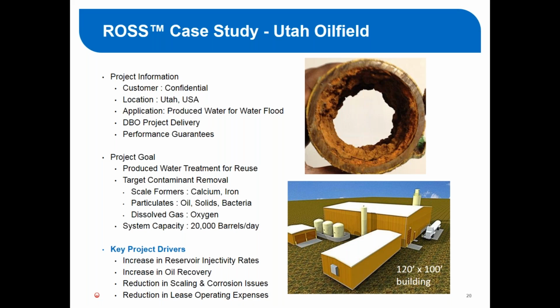The client contracted us to provide a 20,000 barrel per day ROS system so they could eliminate freshwater usage and treat their oil field produced water for reuse as injection water. Thus, the treatment objectives of the ROS system were to remove scale formers and particulates. In addition, we used a fuel gas deaerator downstream of the ROS system to remove dissolved oxygen to reduce the corrosion potential in the water flood injection water.